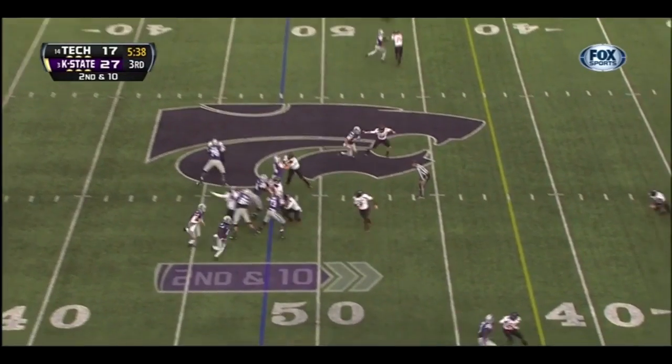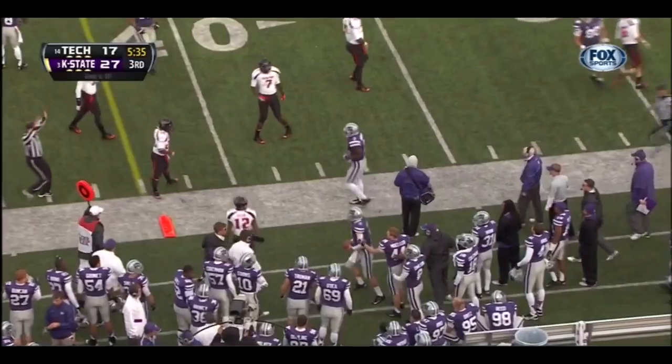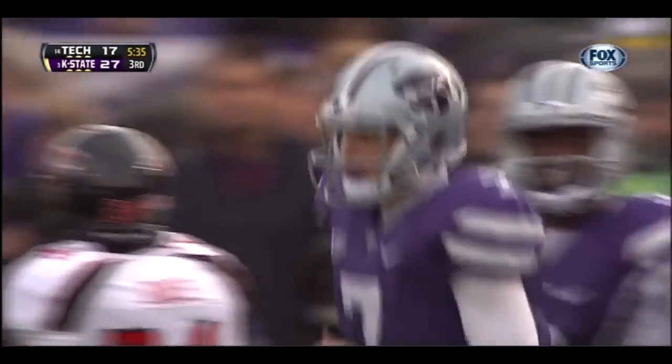2nd down and 10. Klein wants to keep it. He's got a blocker in front of it. Next line gets out of bounds. DJ Johnson knocking him out of bounds.